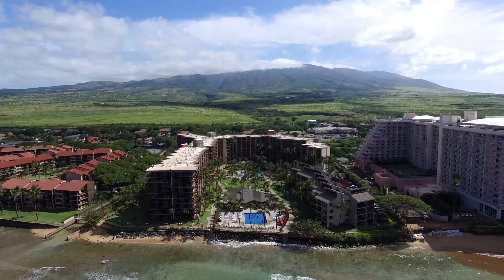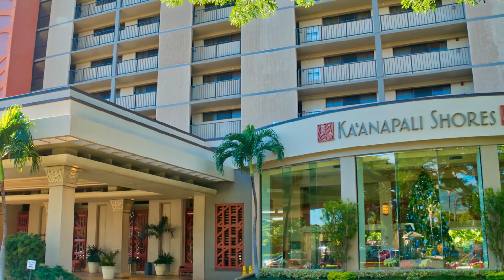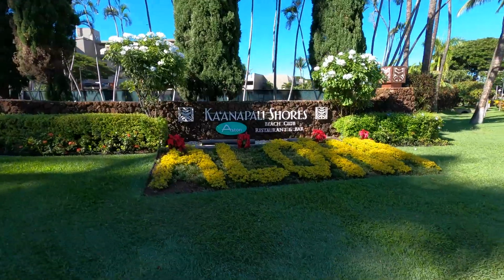As a matter of fact, my family studied the condominium market on West Maui for a number of years, and we concluded this is the best place, the best value, and the all-around best bang for your dollar here in the West Maui real estate market.